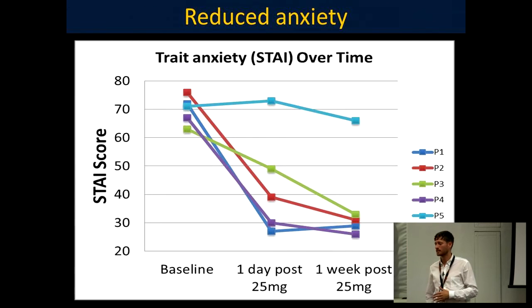Also looking at anxiety scores, we saw reductions in them. One patient, no real change, but the others, we did see significant reductions. And as a group, there's a significant reduction in anxiety as well.